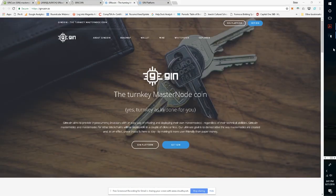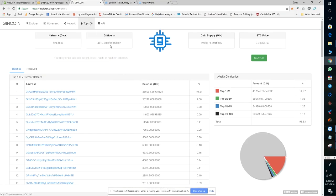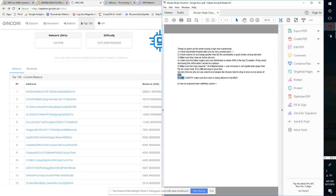Let's see what else they need to cover here. The token supply. All right, so the top 100, yep, they are definitely under the 50% mark for the top 25 wallets. This is the pre-mine wallet. Let's have a look at it. Yeah, it looks like they have no activity here, which is a good sign, guys. That means they are not using the pre-mine for anything. That gets a check mark. They are not on a low volume exchange, so that gets a check mark.